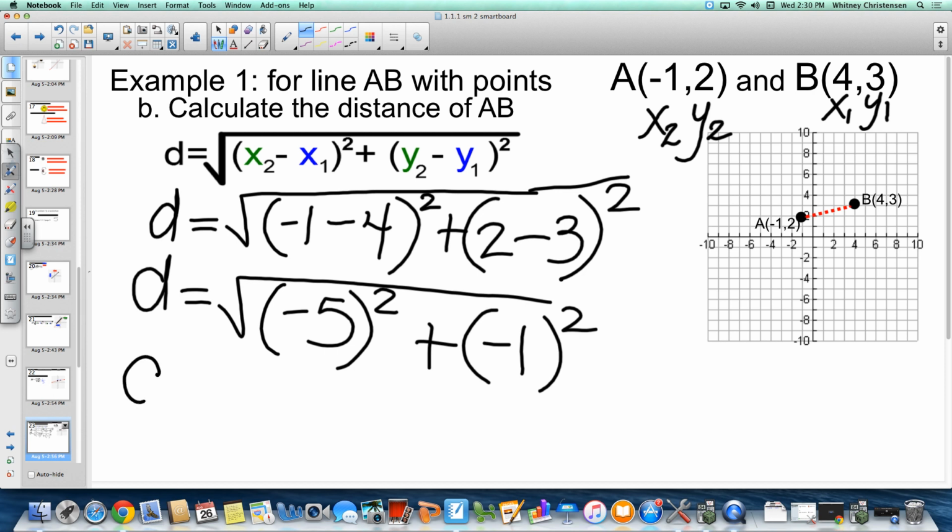Okay, simplifying it again. What is negative 5 squared? Be very careful. Positive 25. Very good. Remember that negative 5 squared is negative 5 times negative 5, which is positive 25. You should know how squares work. But that is a common error, so make sure you don't do that.